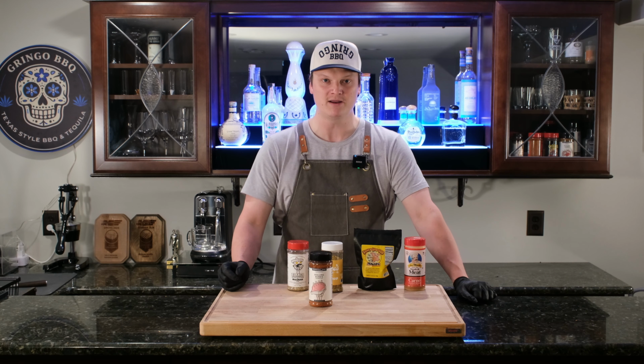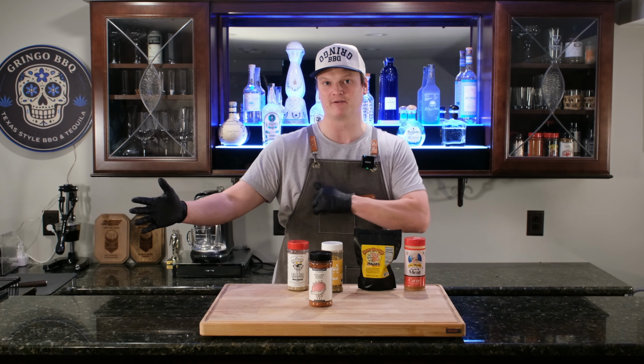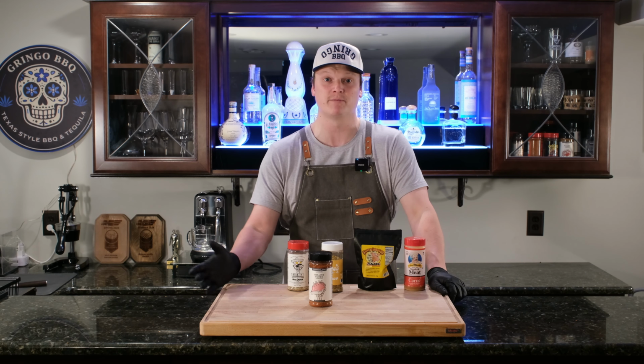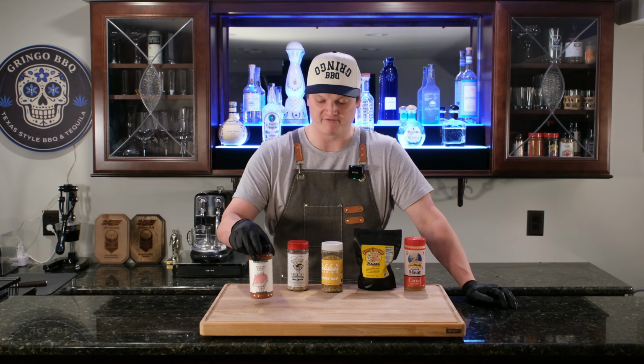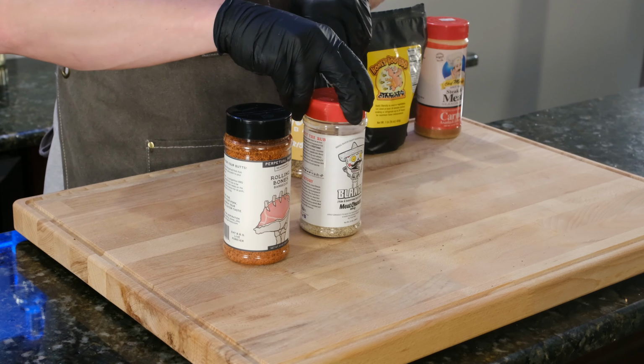And when you're barbecuing, a lot of your test runs and when you're trying different methods is going to be with pork, because it's a little bit of a cheaper cut. So Perpetual Pork is my favorite. Guys, those are my top 5 favorite seasonings.